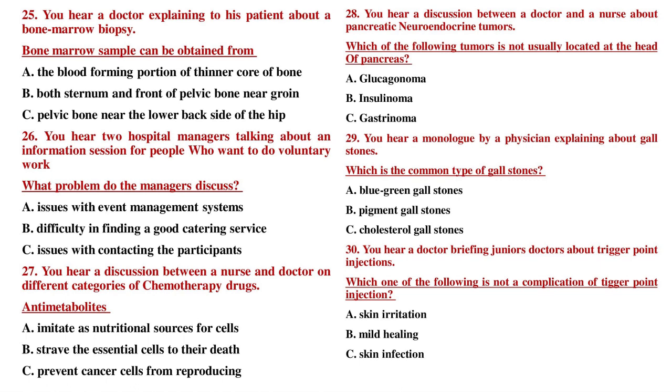In this process, the skin of the patient will be cleaned with chlorhexidine and a small needle will be inserted into the trigger point muscle. Generally, up to 4 trigger points are injected in one session. However, when injecting up to 10 trigger points, the patient will feel very painful.